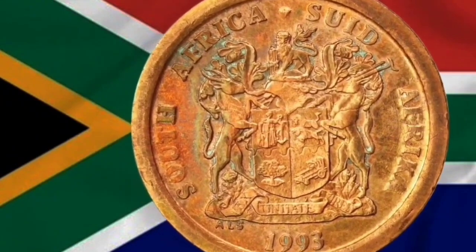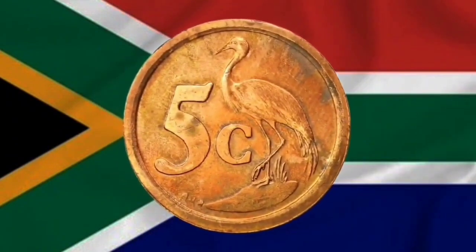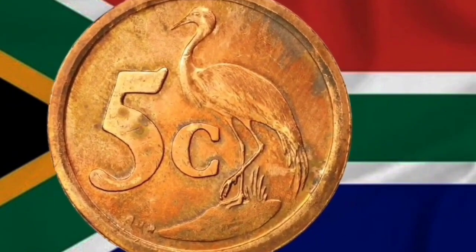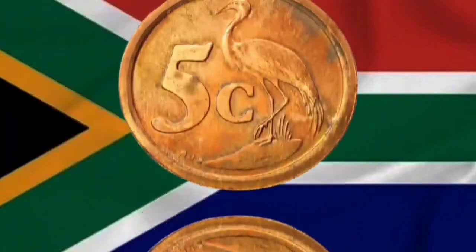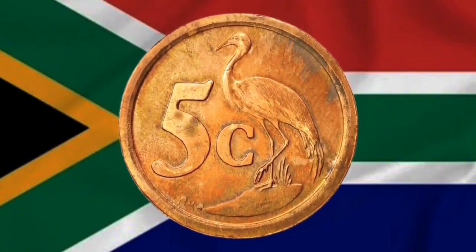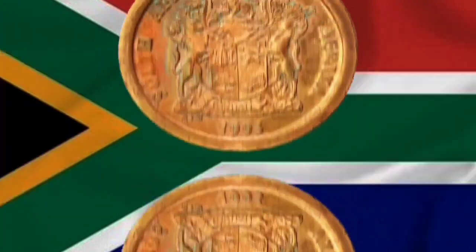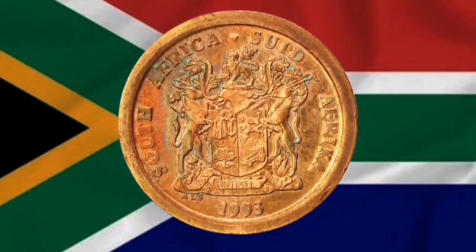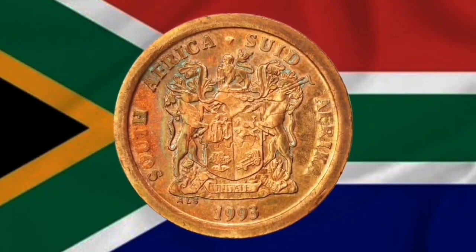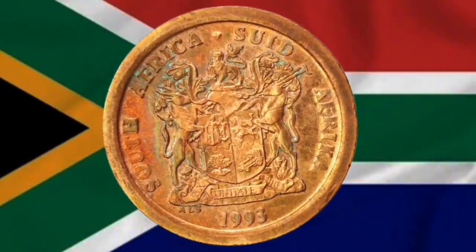Minted by the South African Mint, the 5-cent coin of 1993 is part of the third decimal series introduced in 1989. These coins continued the tradition of using local wildlife as a central design theme, celebrating South Africa's natural heritage. The obverse side of the coin features the coat of arms of South Africa used at that time. This emblem, surrounded by the name South Africa in both English and Afrikaans, represents unity, strength, and the cultural diversity of the nation.